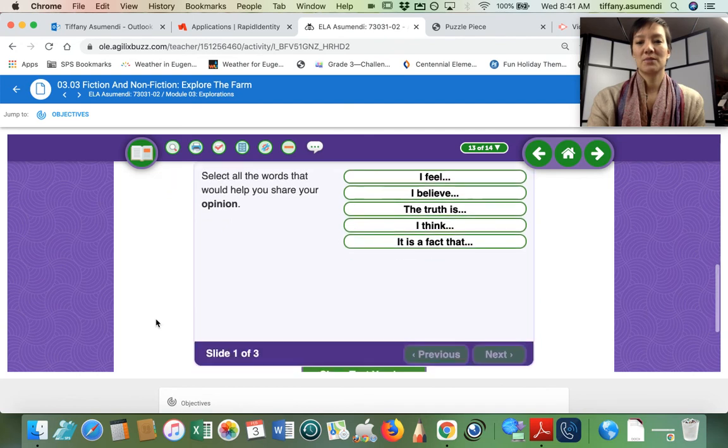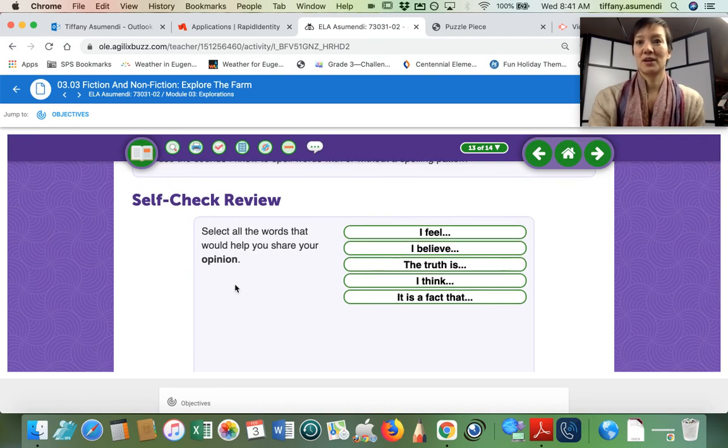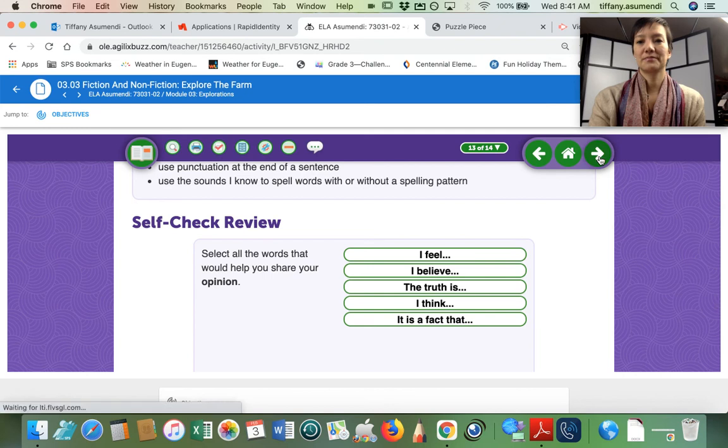And then you can log into Buzz to slide 13 to try the self-check review. Select all the words that would help you share your opinion. This is probably from the video, so hopefully you can also log in and watch the video for this part, and then click through and try the other self-checks.